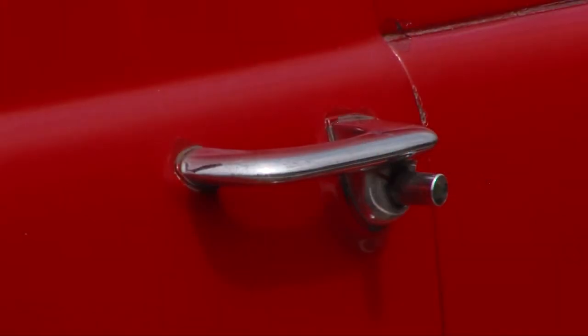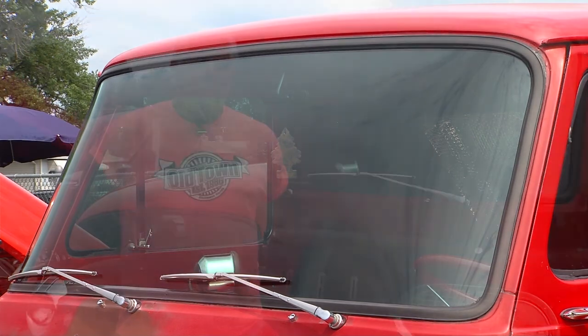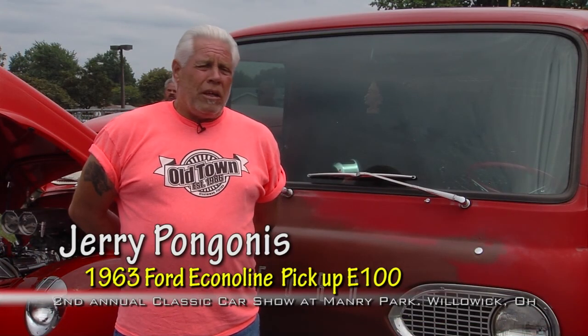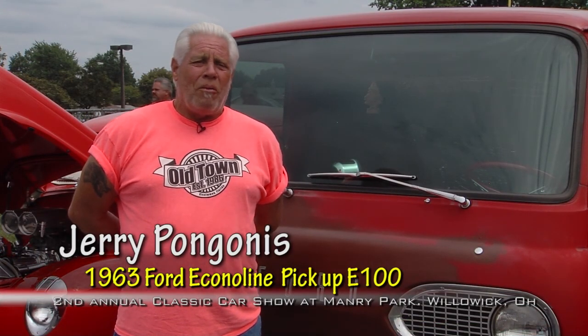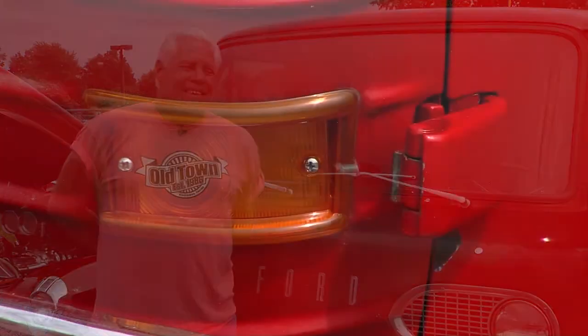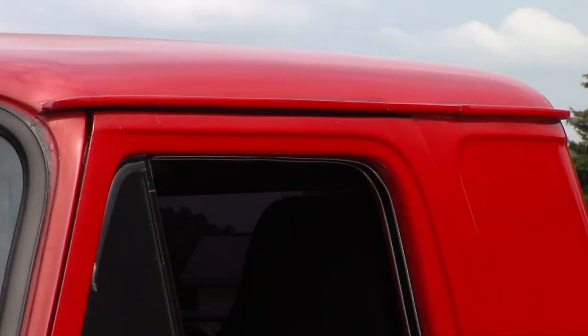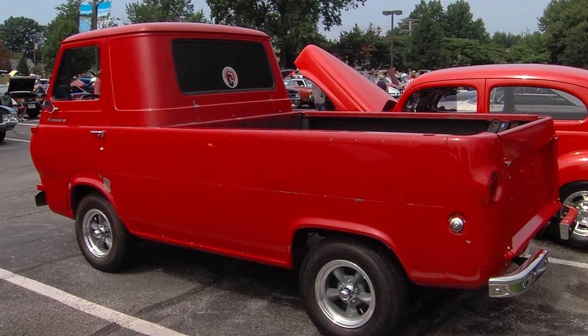I bought it from a guy on the west side of Cleveland in Ohio City about 3 years ago. Little by little, I've been doing things to it. Still needs a lot more work. It's a big money pit, you know, like all of them. How'd you find it? Actually, it was on Craigslist at the time. Really? You saw it on Craigslist. Is it something you're looking for, or did you just stumble across it?